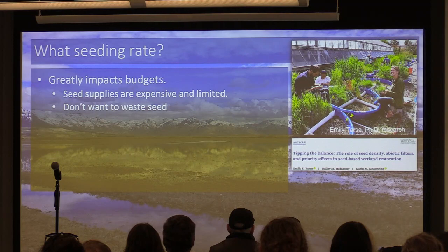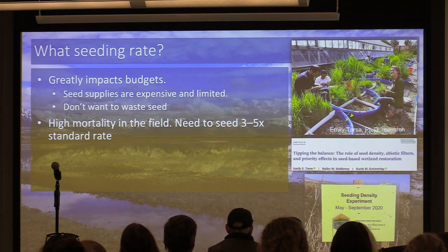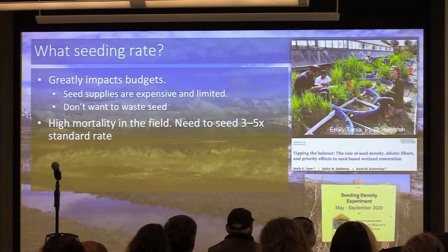Another fundamental question is, how much seed should we put out there? If restoration budgets are greatly limited, we don't want to be wasting seeds. They're expensive and they're hard to come by. But what do you do? From many students' projects, Emily Tarsa, Ray Robinson, Lana Feldman, Maddie Hood, we've seen a lot of mortality of seed. And this is something that's found in dryland restoration, grassland restoration as well. 99% of what you put out there is just going to die because of natural plant limitations.